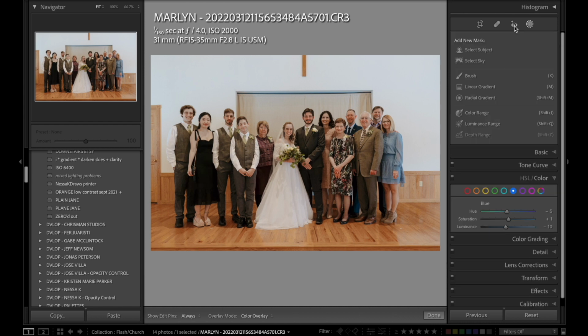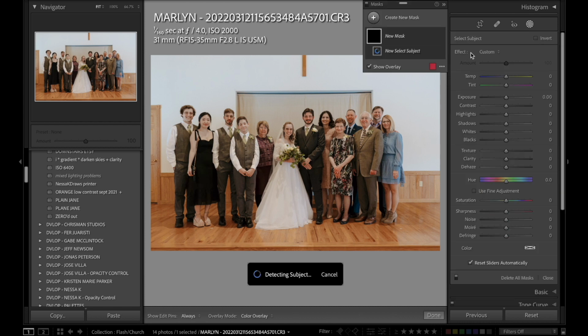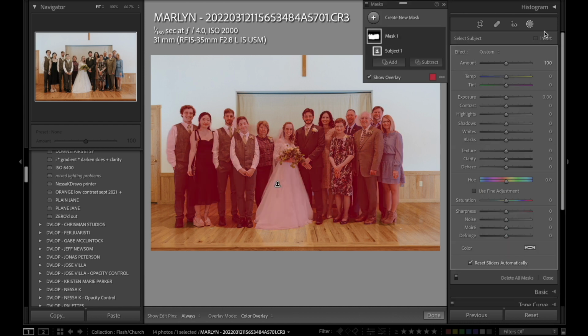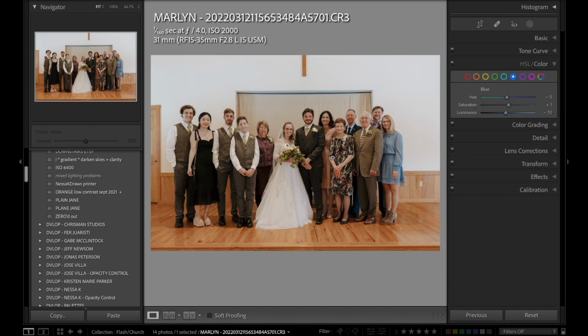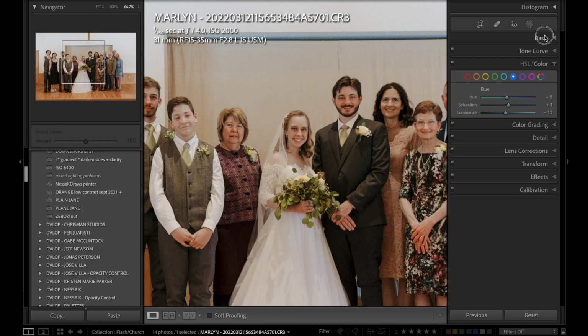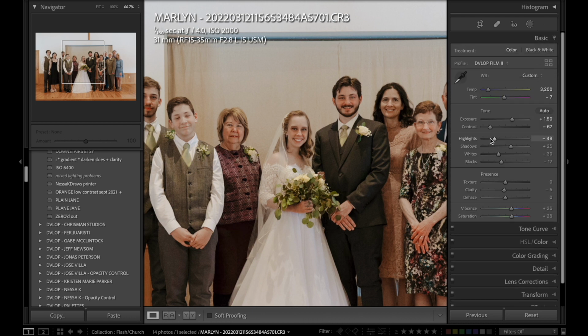I think for this, I can go to select subject. Hopefully it'll just get everybody, hit invert, and then I'm gonna warm up the background a little bit. Just a bit on that side. I think that's how I would do it. I'm gonna zoom in. Again, they're being lit directly overhead. This is really a good circumstance to try to bring in a flash.